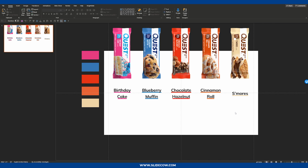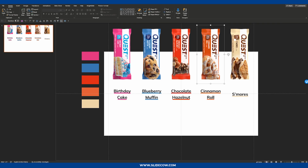Now, if you haven't figured it out already, we're going to be using the morph transition effect for this tutorial, right? And morph is heavily reliant on using the same slide elements. So for example, if you want to carry this picture forward to the next slide, we want to make sure that PowerPoint has a way to recognize that this is the same picture that we're going to use to carry forward across our slides. And PowerPoint actually has a way to do this.